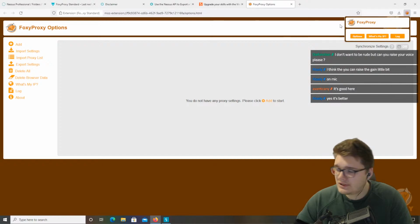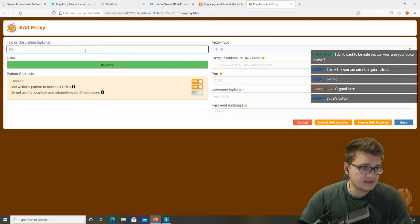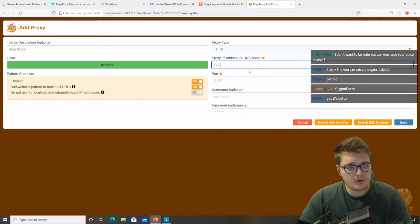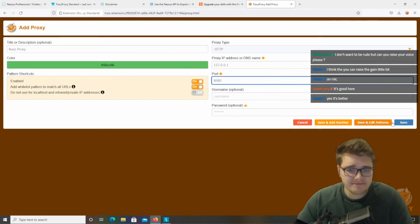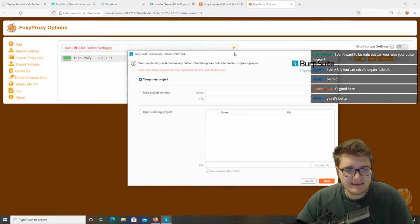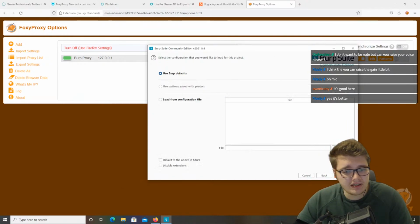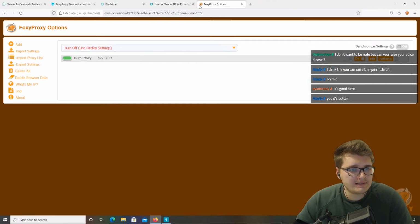So after you install it in Firefox, it pops up in the right corner. You click it, go to options, click add. I'm gonna call this burp proxy. Put it to HTTP for burp. Put it to localhost, and then the default port for burp is 8080 if I'm not mistaken. Gonna save that. Then again, in the community edition, you can't save the data to a project, so it's gonna be a temporary project. That's fine. Burp default, that's fine. I'm just gonna exit these.